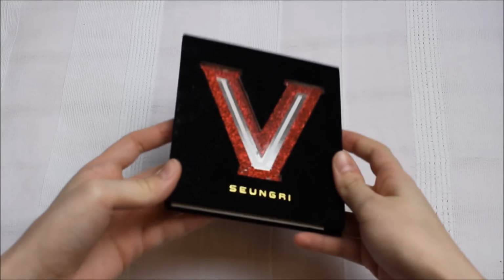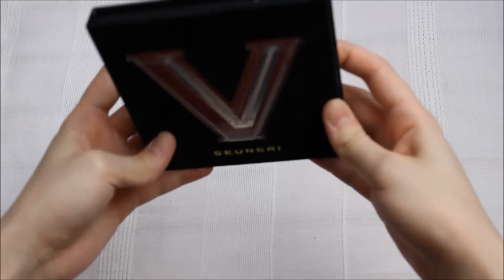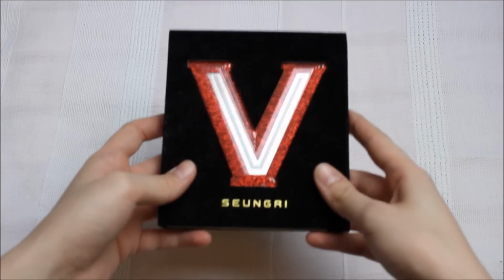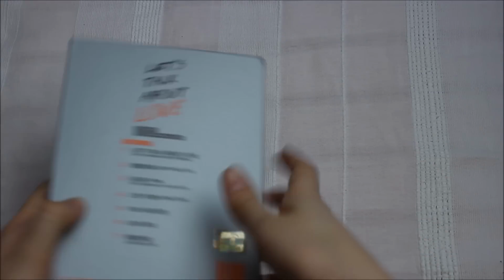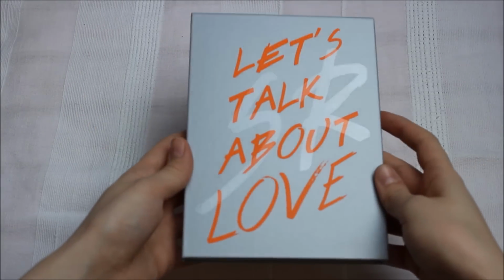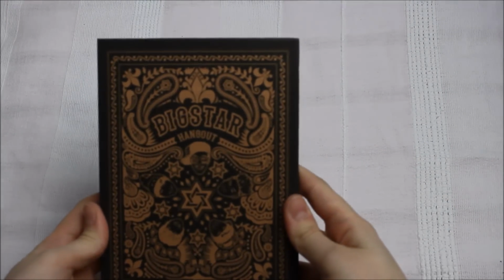And then, since it fits well with Big Bang, I have Seungri's V.A.P. And again, it took me ages to find a version which is not violet. I really wanted the red one. And then I have his newer album, Let's Talk About Love, as well. And then I got Big Stars Hang Out.